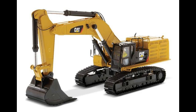So to wrap up, Kevin, because I've got to get ready to head out again, sorry about that. The biggest models that I'm looking forward to, of course, are the 390F, the D9T, and if we ever get to see it this year or whenever it comes out, the 18M3. Those are the three highlights of the catalog for me. And we'll see how it goes.